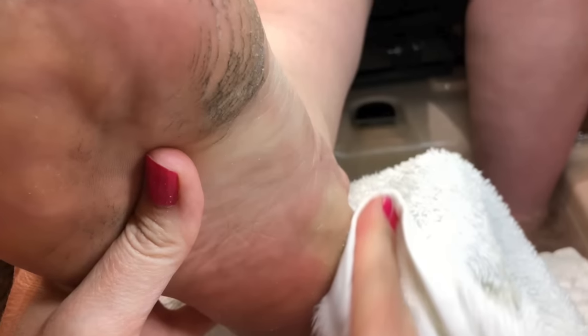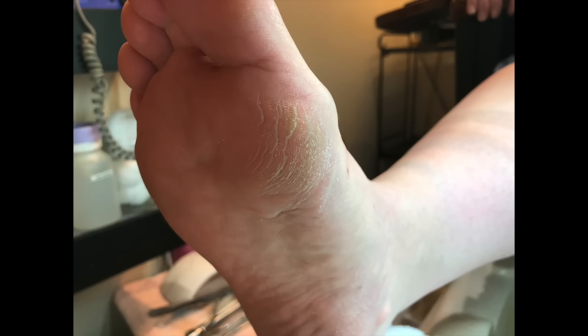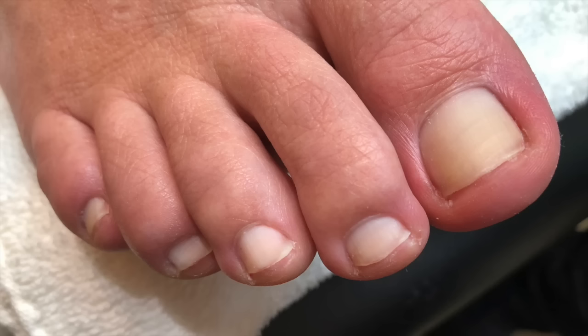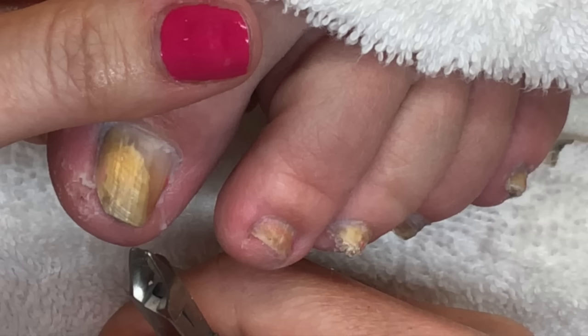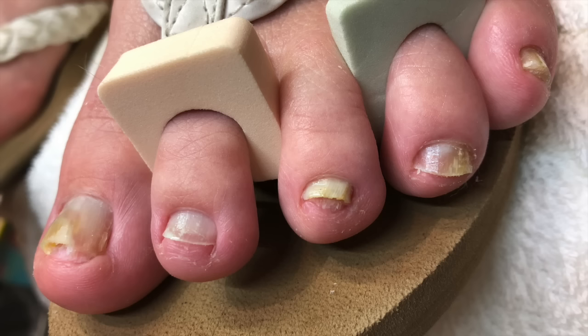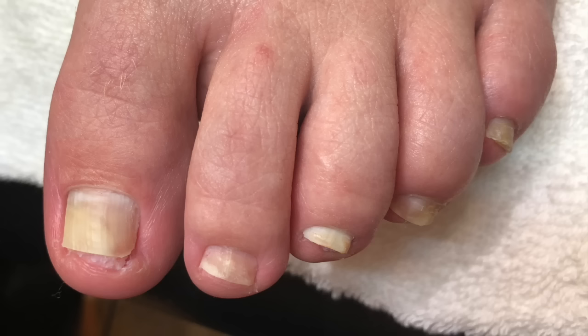This is before she started the Fisher cream treatment, and this is before her second pedicure. So all of that dirt and stuff and the cracks were able to start healing up at home. And those were the before and after of her right foot. Here you can see the progress a little bit better. Before, after the first pedicure, after the second pedicure, and after the third pedicure using Imperial Feet Nail Mycosis.